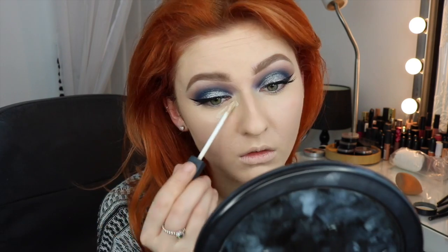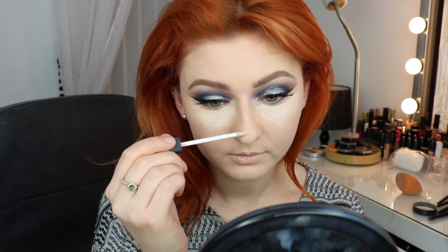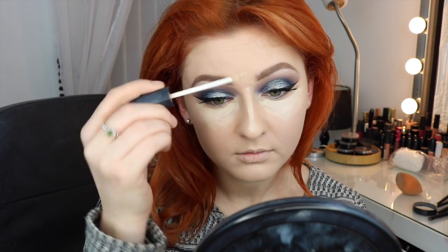And then I'm going in with the LA Girl Pro Concealer in Natural. This is a peachy undertone concealer, so it's going to cancel out the dark circles underneath your eyes, and then I'm blending that in with my Real Techniques sponge again. And then just to further brighten, because I am super duper pale right now, it is the NARS Radiant Creamy Concealer I'm using here in the shade Chantilly, which is the lightest shade.